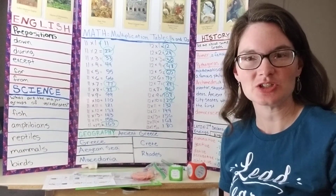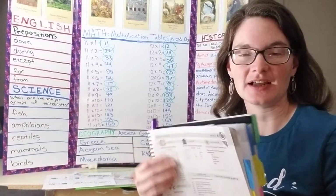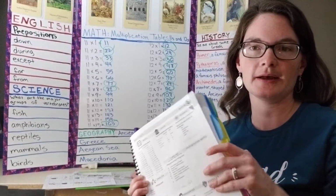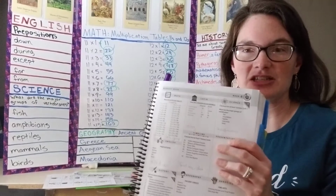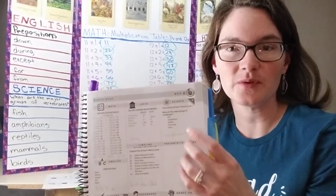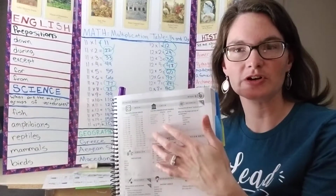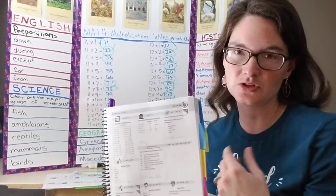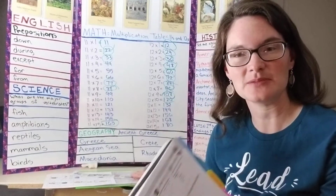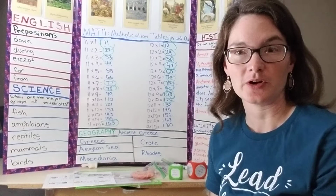And today I want to show you again how I like to prep for teaching new grammar during the week. I use my foundations guide and I just take a pencil and mark a note of what I want to do for each subject, whether we're going to listen to the song, do hand motions, or do my silly dice. I can keep this right with me to help me remember what we're going to do.